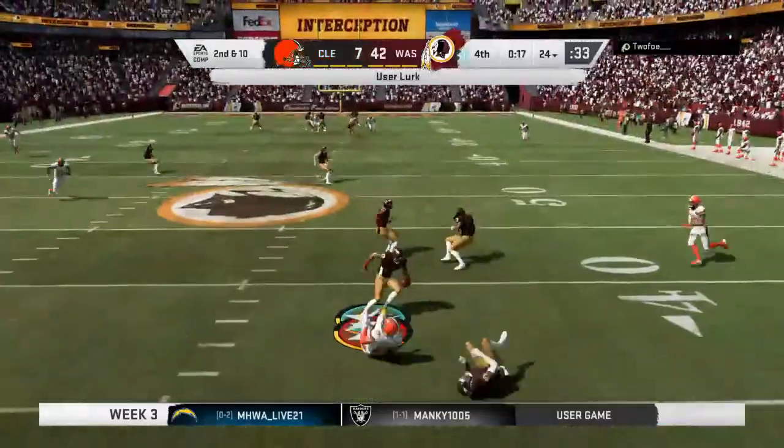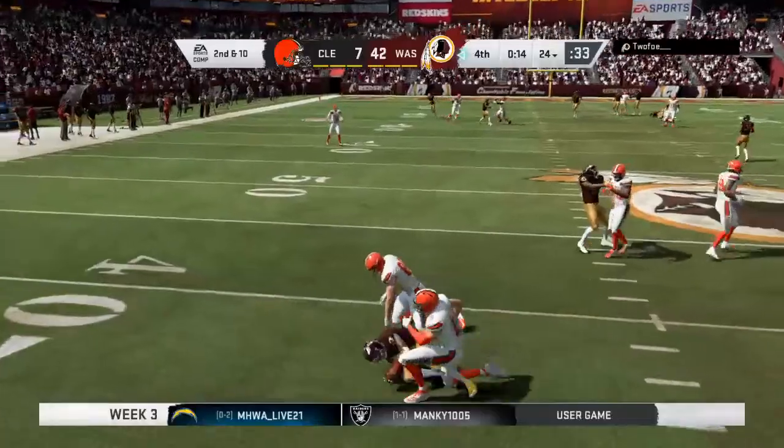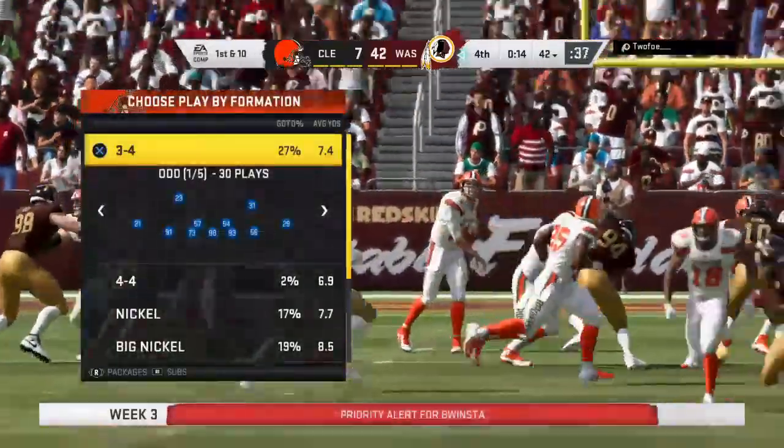And his pass is intercepted for the 4th time today. Buda Baker with a pick, and they will take over possession of the football at their 42-yard line.